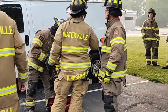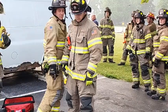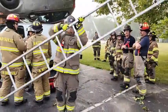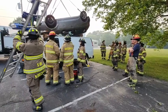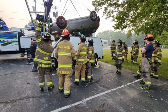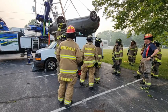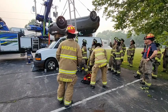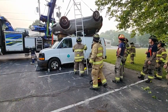Let's see what we're doing over here now. So Nick Bechtel's got the ladder out. They're trying to figure out how they want to go up to that car. You can see they've used step chocks in the front and in the back of it to kind of stabilize it together. Or I should say to stabilize it so it won't rock back and forth.